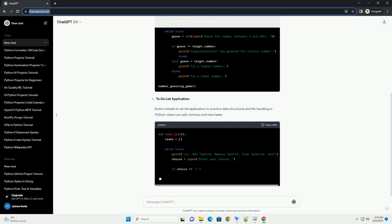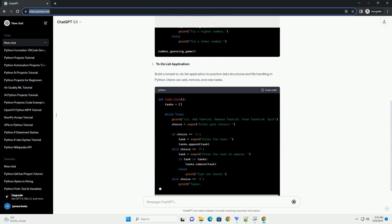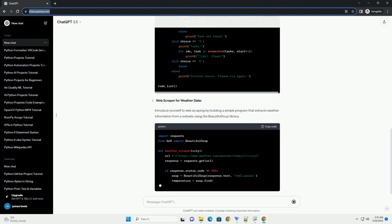This classic game is a fantastic way to practice conditional statements and loops in Python. The user tries to guess a randomly generated number within a specified range. Build a simple to-do list application to practice data structures and file handling in Python. Users can add, remove, and view tasks.